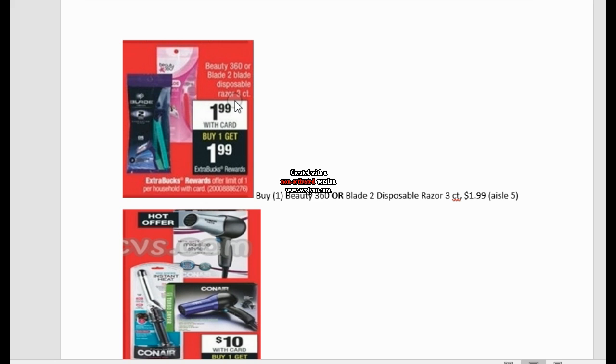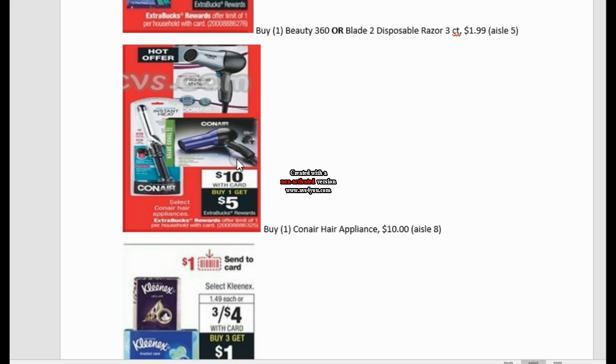Then, since it's in the same aisle, I'm going to grab this Beauty 360 or Blade 2 disposable razor. That's $1.99. It's right there in the same aisle, so I wanted to make sure I picked it up at the same time. Then I'm going to head over to the hair area, aisle 8, and I'm going to grab the Conair hair appliance. That is $10, giving back a $5 extra buck.